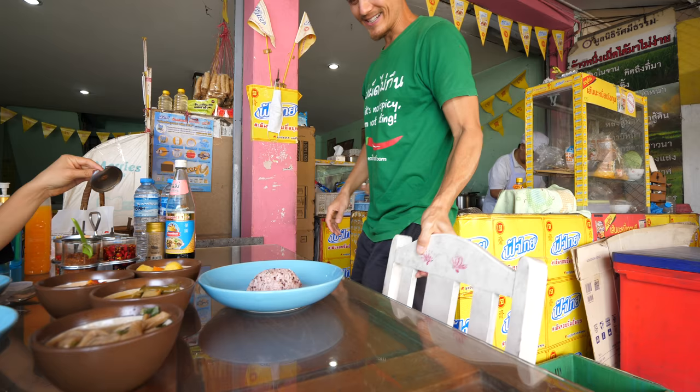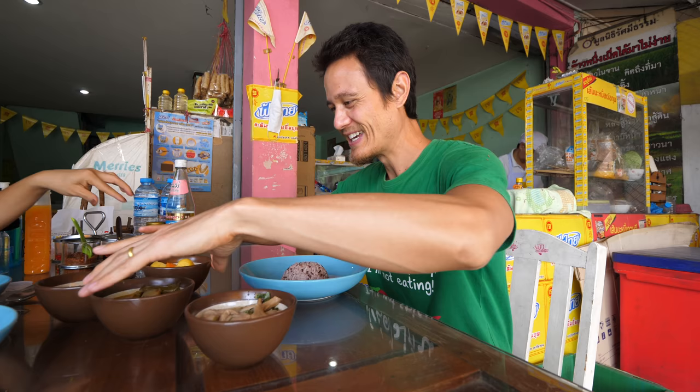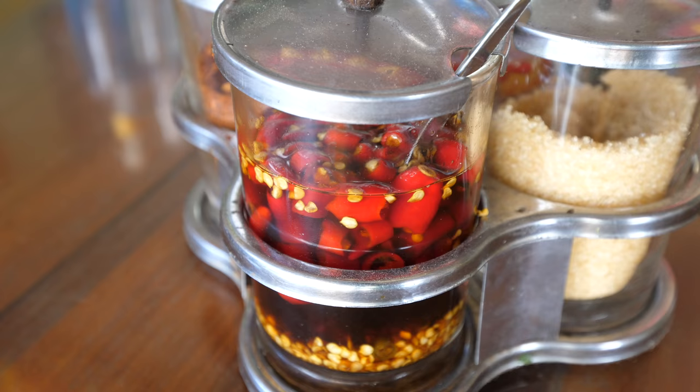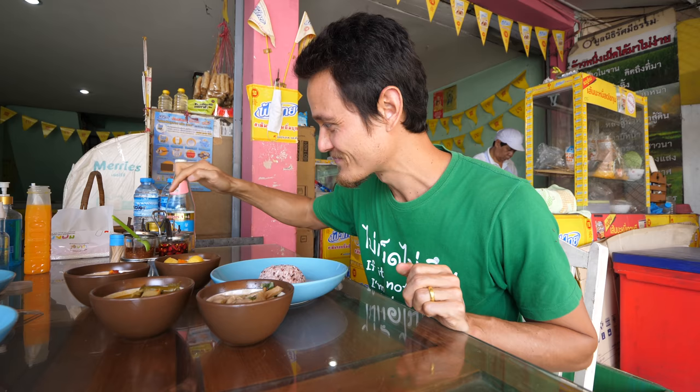Got all the food, four different dishes, plus rice, plus a bunch of fried chilies, and then the great thing is, it's like all you can eat chilies. It's chilies, but instead of fish sauce, it's soy sauce. There's even dry chili as well.